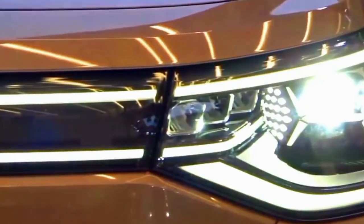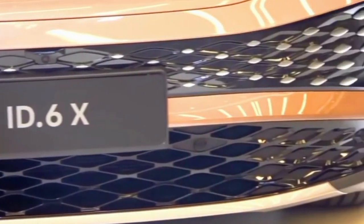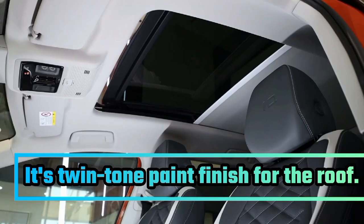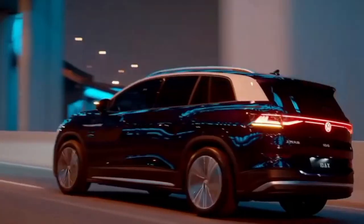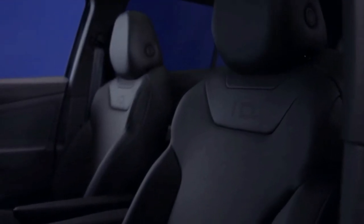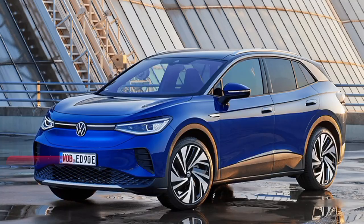The CROZZ variant of the ID.6 features a black grille and a cutting-edge silver trim element that cuts across its twin-tone paint finish for the roof. Meanwhile, the X models are designed with a single-body colored strip cutting through an extended portion of the car. Overall, there isn't much difference between the exterior of the ID.6 and that of the ID.3 or the ID.4 compact SUV.